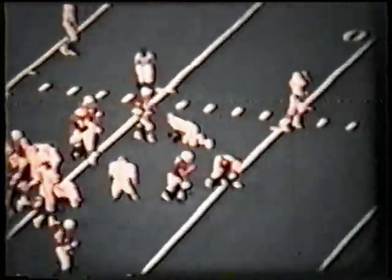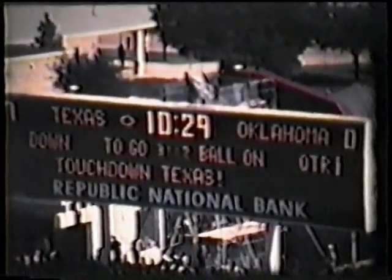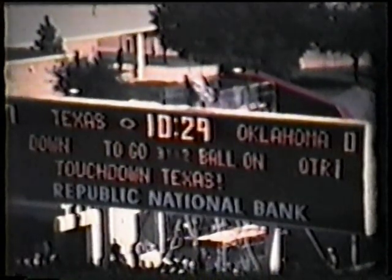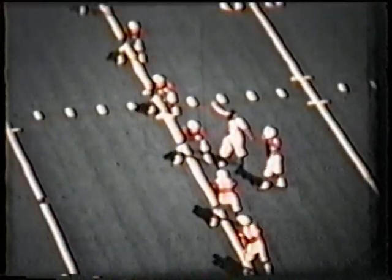Steve Valek will be trying the extra point. He has not missed this year. The ball is down. The kick is in the air. And it's good. There's a timeout on the field after the score. Texas 7, Oklahoma 0. Horns from right to left against the wind. Texas leading 7-0, and the Sooners having run only one play other than that fumble on offense.